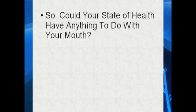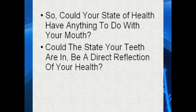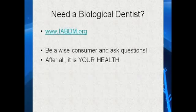So could the state of your health have anything to do with your mouth? Could the state of your teeth be a direct reflection of your health? How much good health are you willing to give away? Do you need a biological dentist?